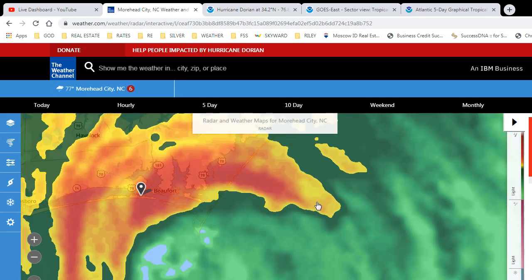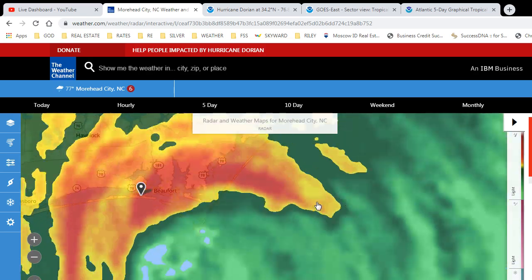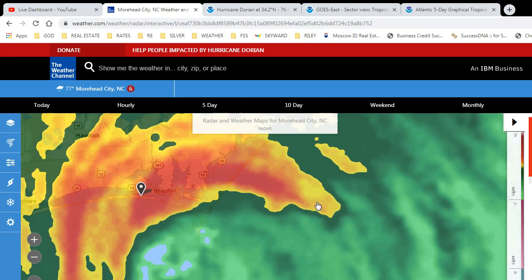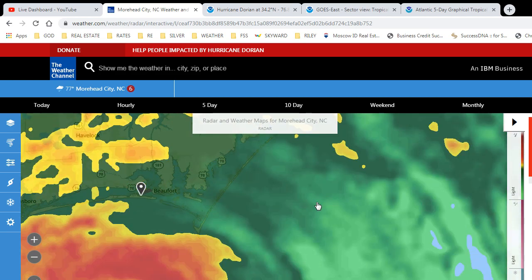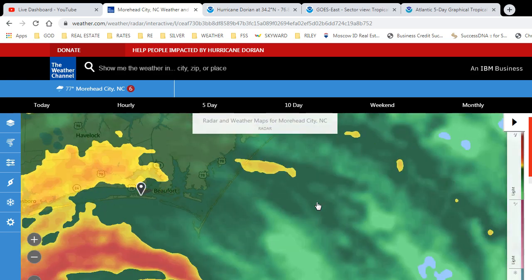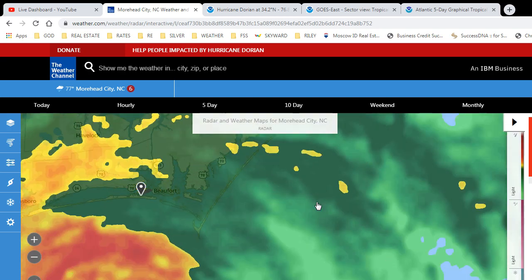Yeah. 87 mile an hour wind gust report. There's an 80. South Carolina's getting hammered. It's definitely a lot of wind with this thing. This is rocking and rolling, definitely.